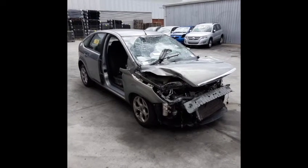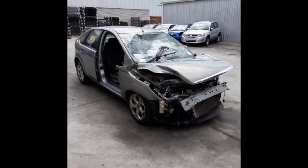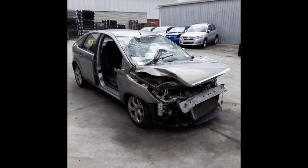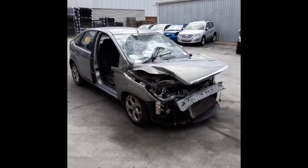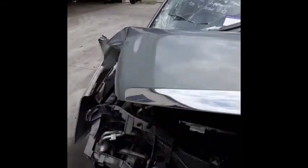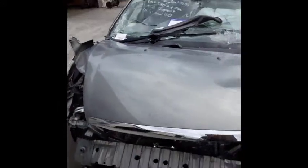Our phone number is 07384813882, and today we have a 2011 Ford Focus LX hatch, stock reference number 4492. This shape runs from the 6th month 2005 through to the 7th month 2011. It has an FWD 2-litre 4-cylinder petrol engine backed by an automatic front-wheel drive transmission. This vehicle has sustained damage in the front end.